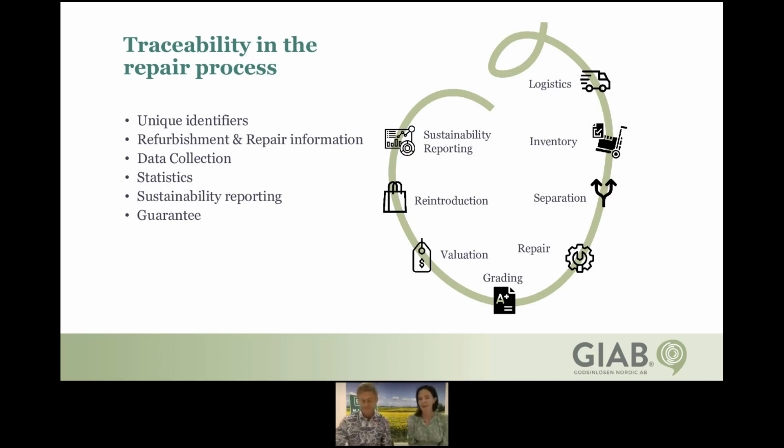Yes, so I'm shortly going to explain how we use the platform in practice. All incoming products are registered into the platform, and at this stage a unique identifier is created by the system. Basic information such as product type, brand, and model is also registered. When the products then go to the technicians and to the refurbishment and repair stage, additional information is put into the system about what repair activities have been performed, how long it took, and the pricing for the repair activities. The technicians also put in a grading and a valuation of the products.